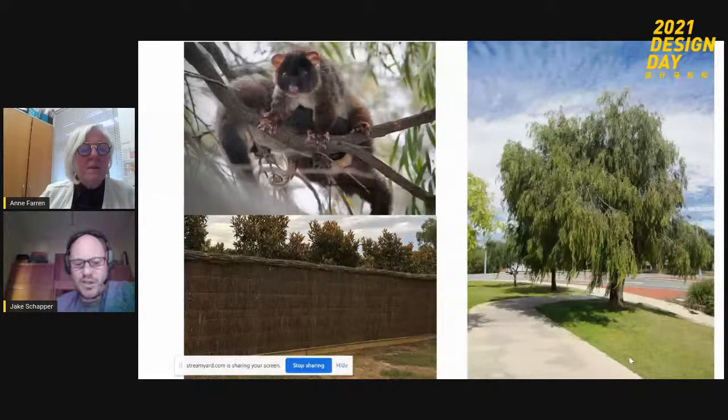On the bottom left-hand side, you'll see there is a fence. That's actually really good for the ring-tailed possums above, for climbing along and not hitting the ground. Because if they get onto the ground, it's a lot easier for cats and other predators to get them, and their numbers fall. So when we design these sorts of things, it's really important to take the actual animals into account.